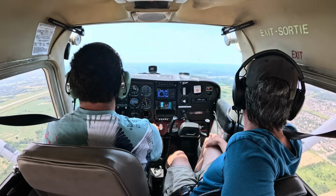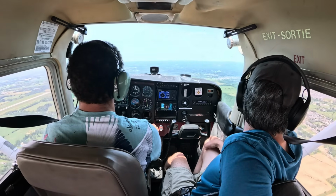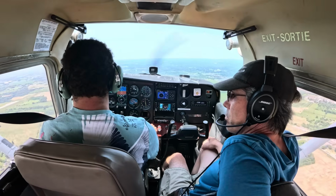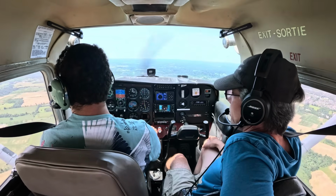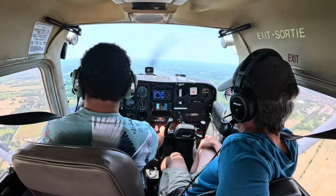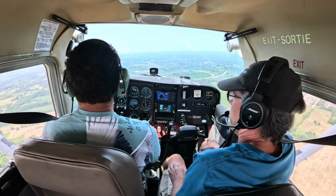Hamilton Tower, Golf Foxtrot Victor Sierra is midfield left downwind to runway 12. Foxtrot Victor Sierra Tower, on departure, heading your discretion. Traffic is inbound from the south, remaining south of your departure path at all times. Clear touch and go, runway 12. Clear touch and go, runway 12, and heading my discretion, Foxtrot Victor Sierra. Victor Mike Golf Tower, over the museum is approved. Remain south of the departure path, runway 12 at all times, departing traffic. Victor Mike Golf, roger that. We'll stay south of the departure path.